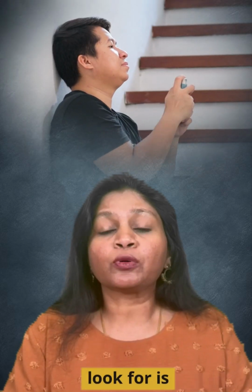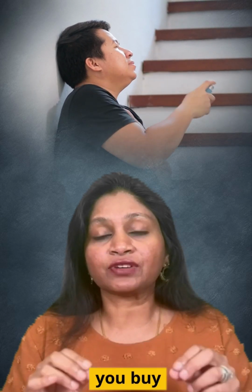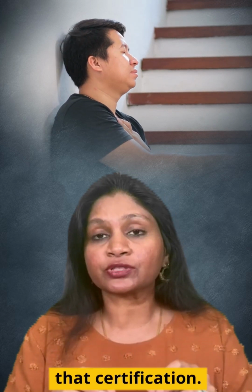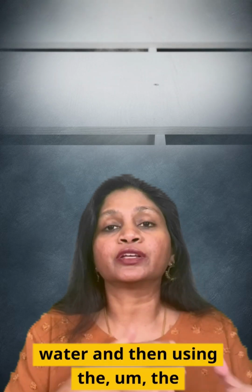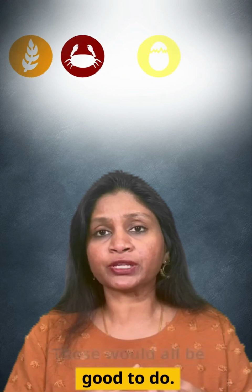Another thing to look for is the asthma and allergy certification in any air cleaning device that you buy, because those remove 98% of the allergens in the air. So always look for that certification. Use a humidifier or a dehumidifier based on the season, wash bedding that you can wash in hot water, and then use the hot cycle in the dryer so you get rid of a lot of the dust mites and things like that. Those would all be good to do.